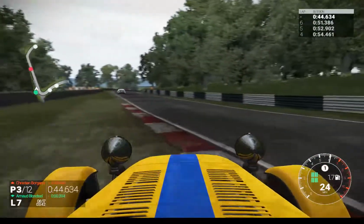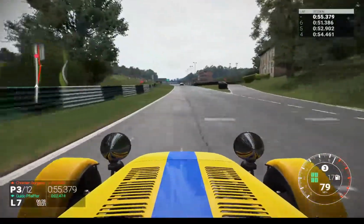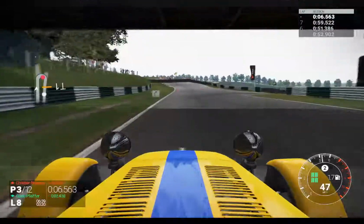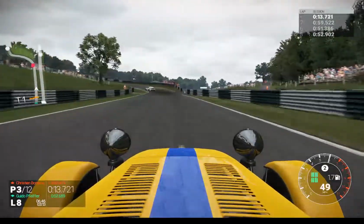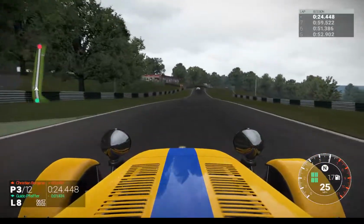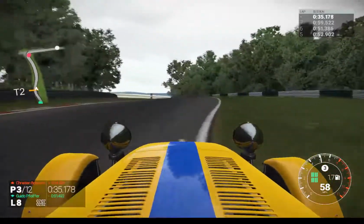Big lockup. I might have sent that Toyota off into the grass. Sorry! We'll resolve it with the stewards later. Even that corner doesn't need first in this car. That's how slow this car is. Ooh! I had to really clamp on the anchors then. Hello, Caterham. Oh dear. That didn't go well.